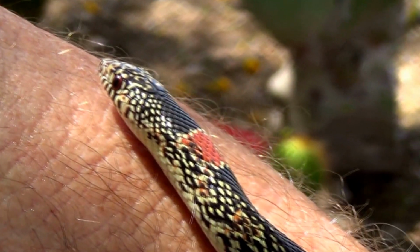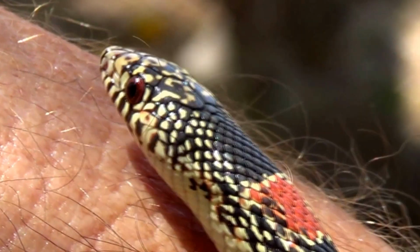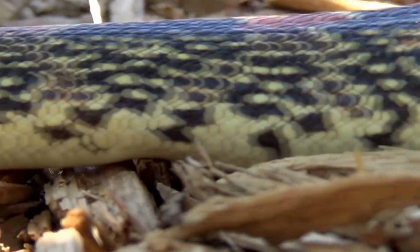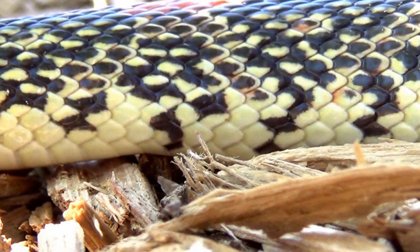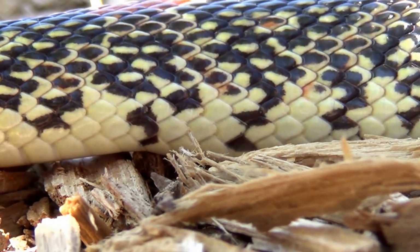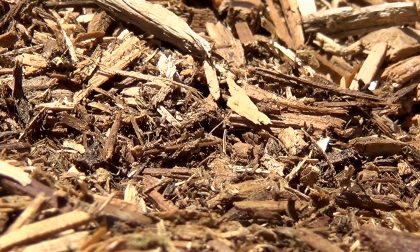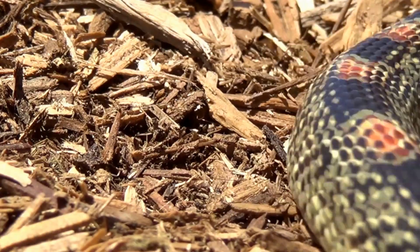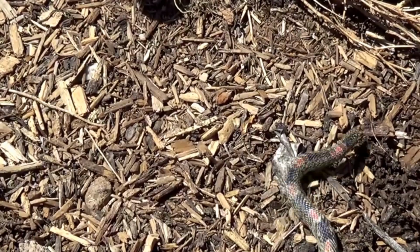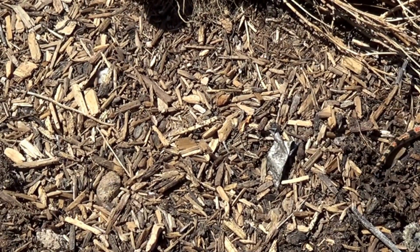Can't really see the eyes from this angle. Yeah. Dark. It's a really calm snake. Doesn't seem to mind being held. Camera shy, huh? Bye-bye.